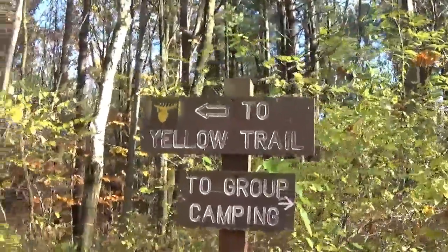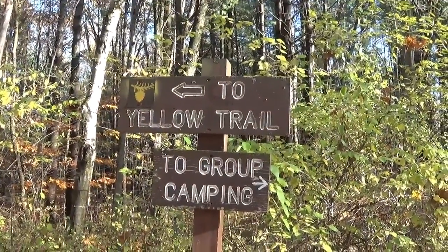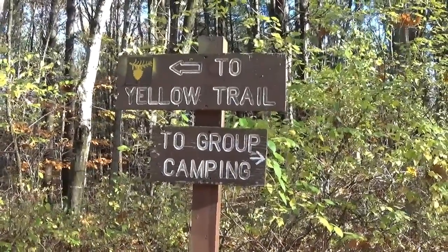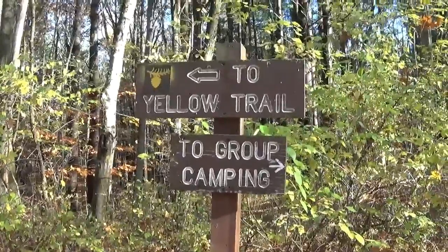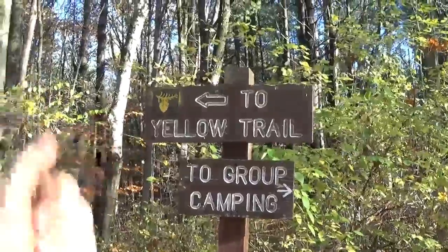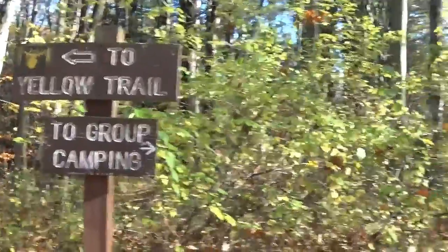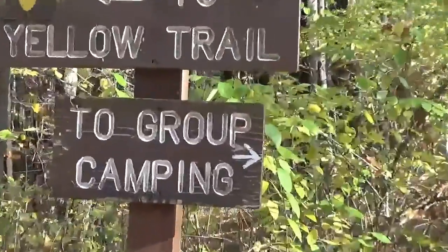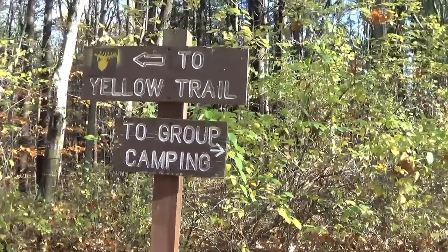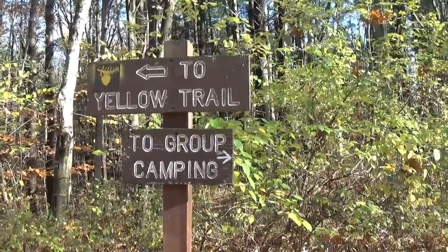Yellow Trail, Acorn Trail. It used to be called Yellow Trail, but it's the Acorn now. For some reason, everything went. I've been out of the park system since 2012, so they gave everything physical names. Instead of Yellow Trail, it's now the Yellow Acorn Trail. To group camping is this way. Somebody hand painted the arrow on there. That's convenient. Somebody must have thought the Yellow Trail was the group camping went the wrong way or something. Got so many complaints. Oh yeah, that don't have an arrow.